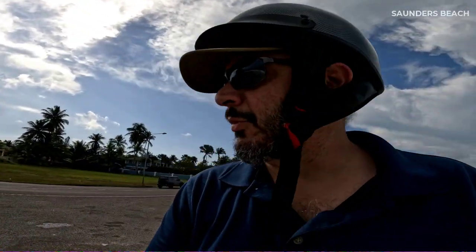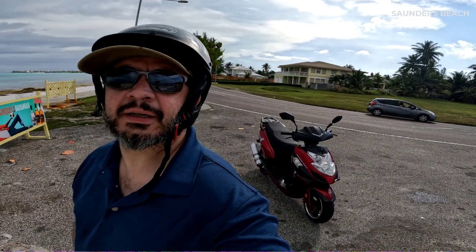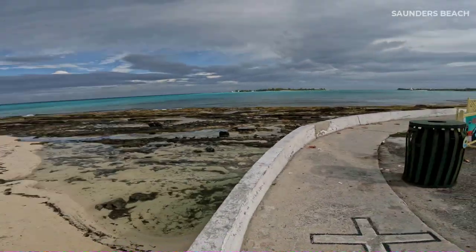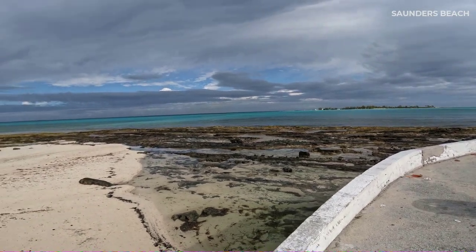Right, so I rented a bike today, a motorcycle, a scooter actually, right there, for a couple of days. So I went out towards the west of the island, and at this point you can see the color of the water, a typical Caribbean thing.